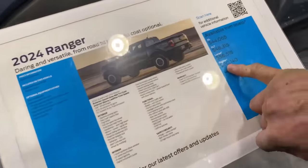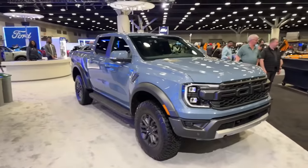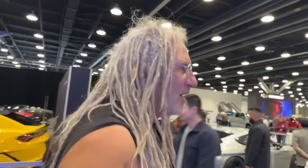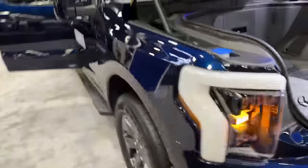What is this? Base model is 44, the Raptor's 80,000. For a Ranger? It probably goes like snot. Oh, I'm sure it does. Raptor option. Oh, sorry. I like Fords. Can we go see this real quick? No motor. That's the electric? Yes.